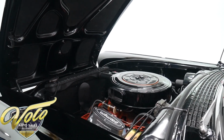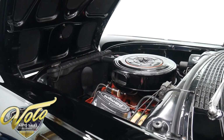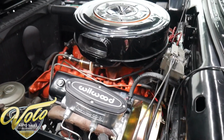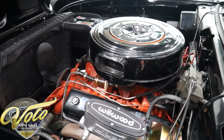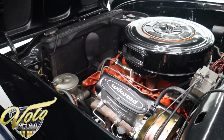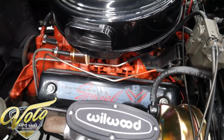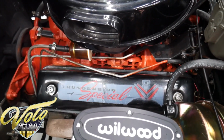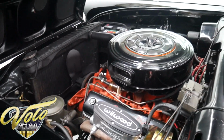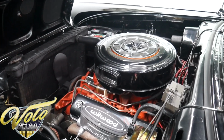And the serial number also starts with the letter D, D7. That indicates the 312 Thunderbird Special motor, 245 horsepower. Same engine that was in the T-Bird. It's got a 4-barrel carburetor, dual exhaust, special indications on the valve covers. And you can see it's all stock, the motor, the valve covers, the manifolds, the air cleaner. If you're missing that air cleaner, it's probably $1,000 to go find one.